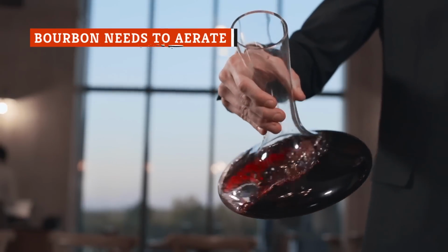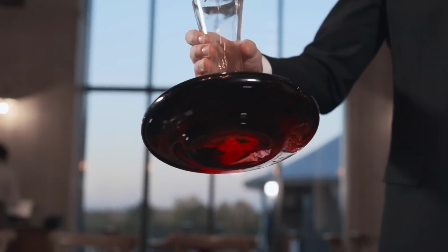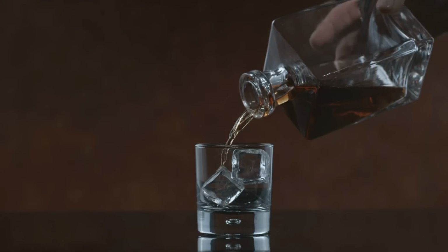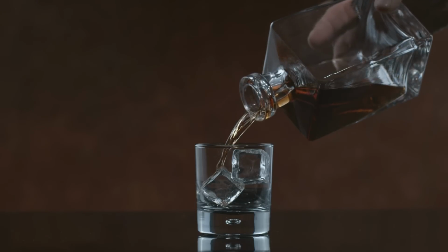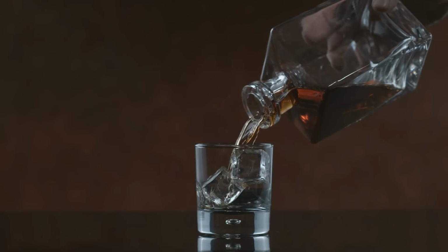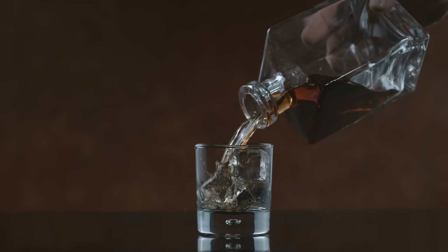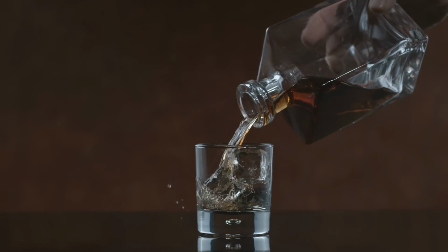Aerating doesn't have to be for wine alone. Aerating bourbon isn't just another pretentious way to drink liquor, but is a scientifically proven way of unveiling flavors while mellowing out its harshness or burn. Not to mention, it can also improve the flavor of inexpensive or blended bourbons for those high-dollar taste buds on a budget, according to Tim Loves Wine.